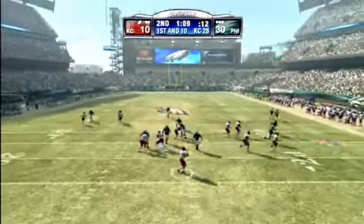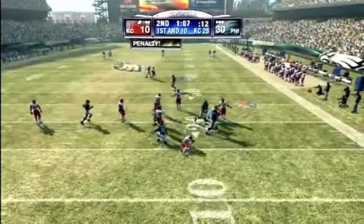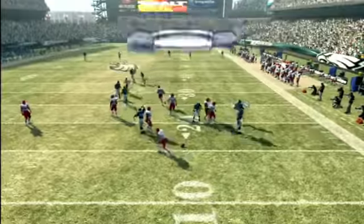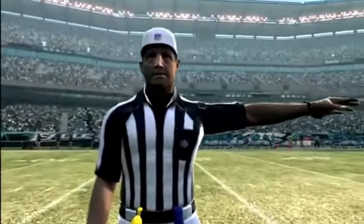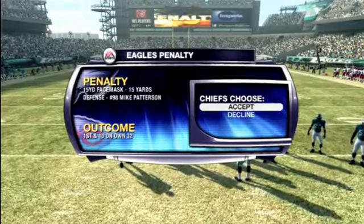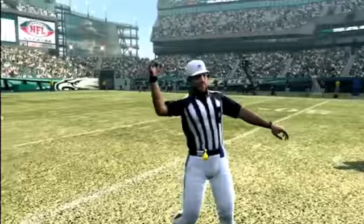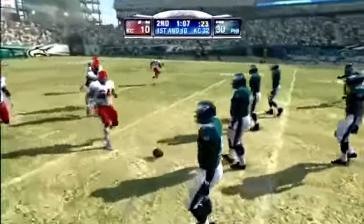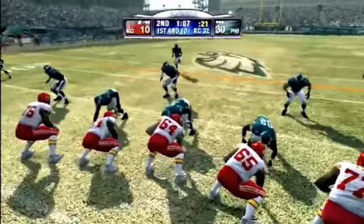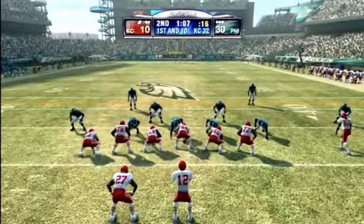Croyle will look to pass. Croyle can't escape the pressure. Personal foul, face mask, defense. And the defense gives up some 3 yards to the offense. I always thought a defensive penalty was so much more deflating than an offensive penalty, because on offense you have a chance to make up for it. On defense, a lot of times it's big yardage and automatic first downs.